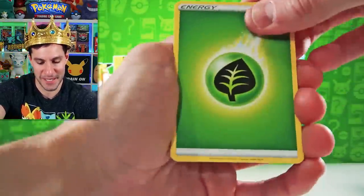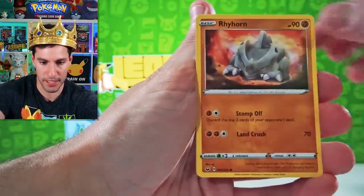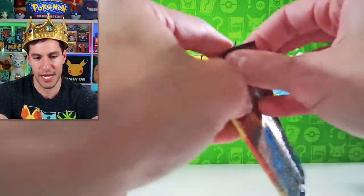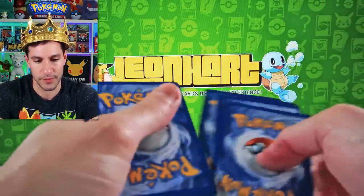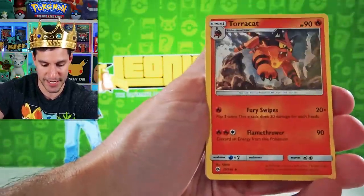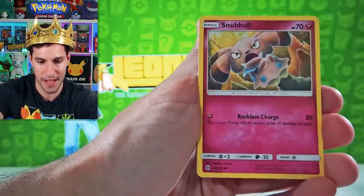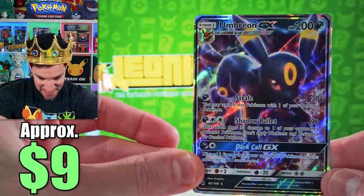Sword and Shield, Dark Energy. All right, Hitmonchan, Great Ball, Linoone, Sobble, Pincurchin, Blipbug, Rhyhorn, and Sinistea. All right, Sun and Moon base set pack. Ultra Ball, Ultra Ball, Ultra Ball. Fairy Energy, rest in peace. Remind me to say Dark Energy, thank you. Metapod, Rowlet, Drowzee who loves long walks on the beach, Cutiefly, Makuhita, Snubbull, and an Umbreon GX. Not bad, not bad. All right, my friends, what do we have here? Ooh, you're gonna like this one.